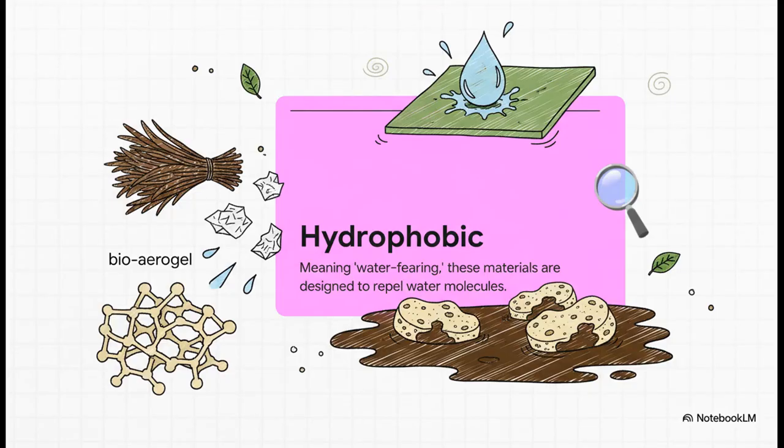First up, they have to be hydrophobic. That's just a fancy way of saying water-fearing. These materials are designed on a molecular level to actively push water away. And this is absolutely critical, right? You want your sponge to completely ignore the ocean and go straight for the oil.